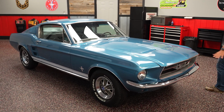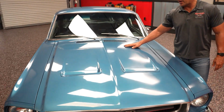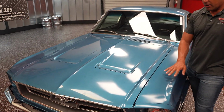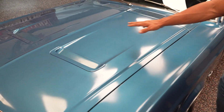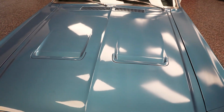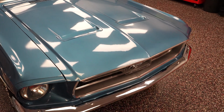Let's start out with the paint on the hood and the tops of the fenders. It's uniform color and uniform clear. It does look like an older paint job, but it's holding up really well. The top of the fender here, there's no clear coat fade or anything going on there. Hood, no blistering, bubbling, cracking, anything. Cowl area looks to be pretty nice. So overall, pretty nice condition there on the top portion or front of our 67 Fastback.